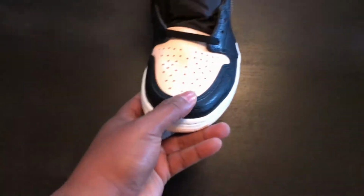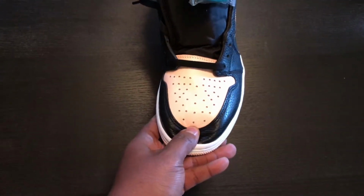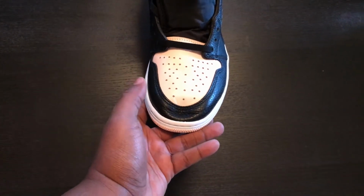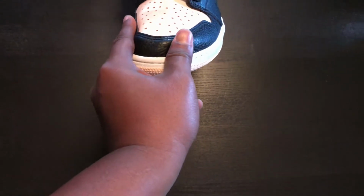Now, as far as this shoe, you know, people like to smash on that toe box and see how it responds. And see, it's not responding. It's not coming back, which means this is a soft leather.